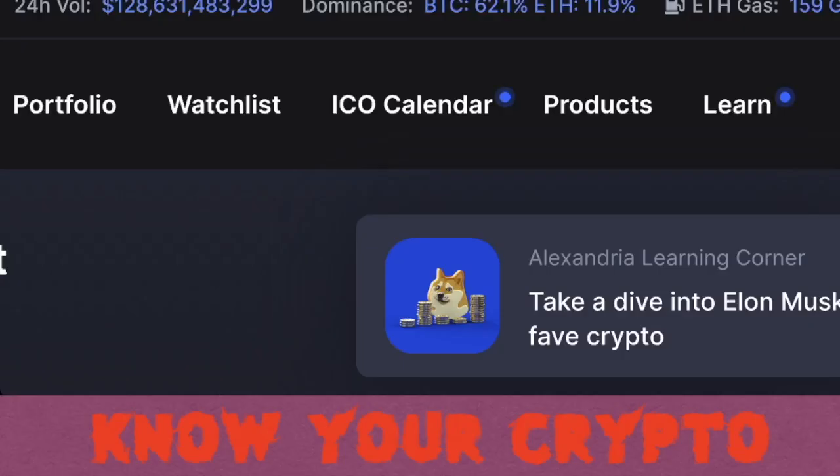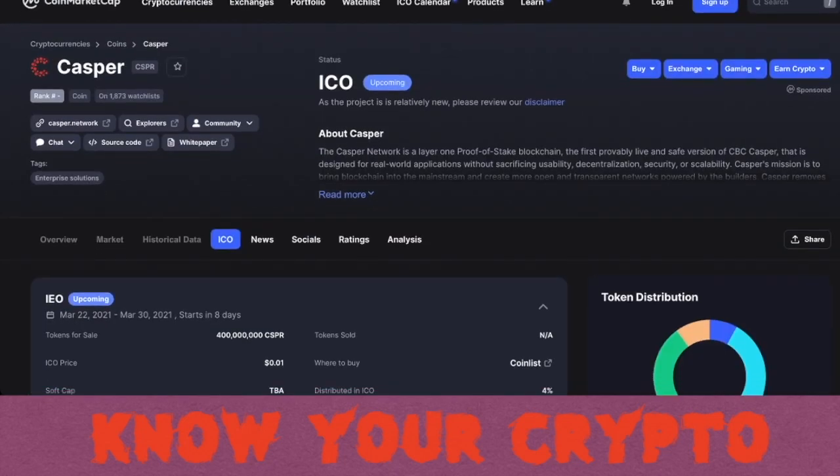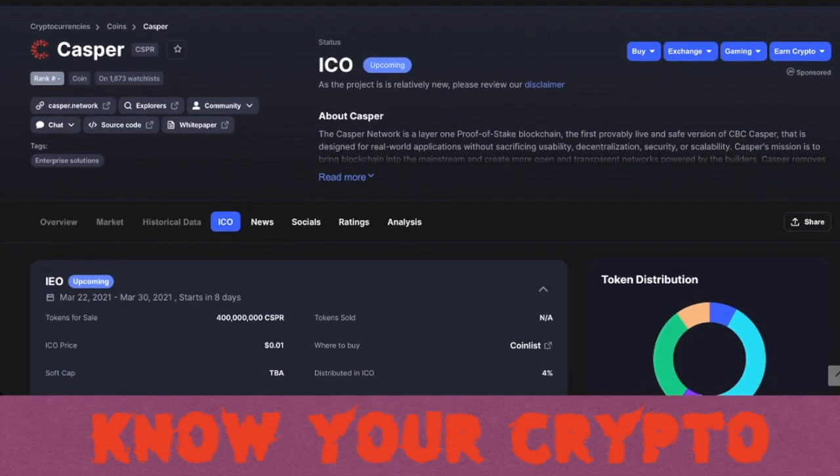When we click the ICO calendar on CoinMarketCap, we are brought to this page where CoinMarketCap tracks upcoming ICOs. For example, if we click on this project Casper, we are brought to a more detailed page.